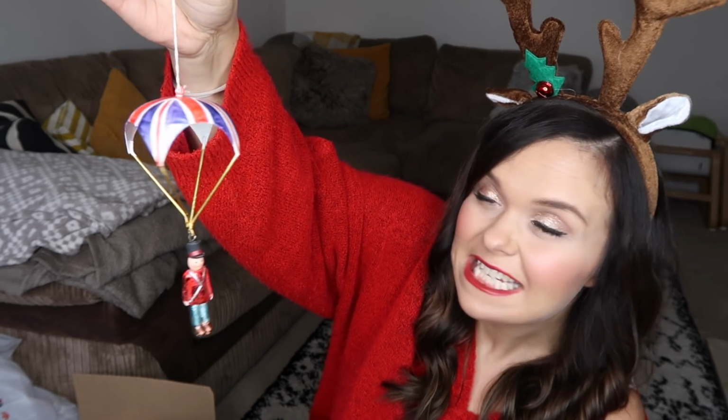Then I picked up this gorgeous little Scandi style bauble, which is like a nice red colour with white and silver stenciling all over it, which is really cute. And then I also chose this little guy, which is a little soldier on a parachute, and this is Bill's favourite. He absolutely loves this, and I've gone for a real sort of old school like little trinkets and that sort of thing on our tree this year, and I've got a lot of things that match this.